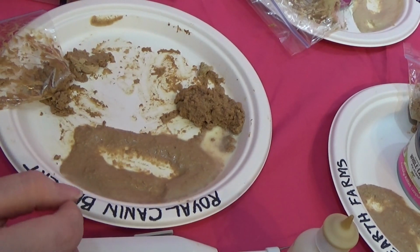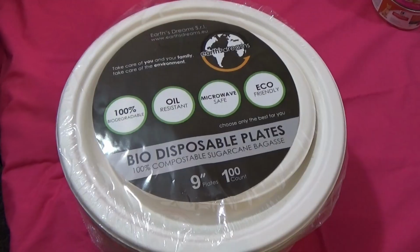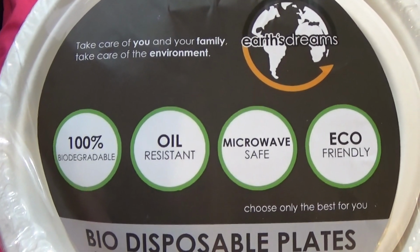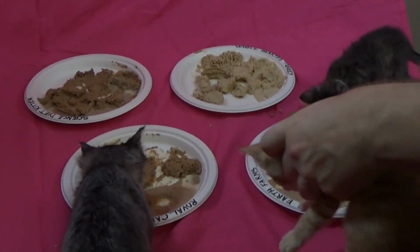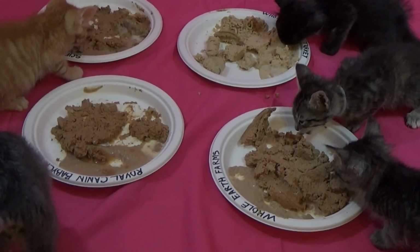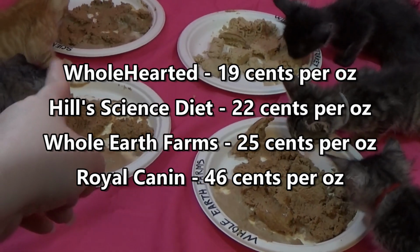Okay, so we're gonna get some cuteness going on. I'm gonna get the kittens in here and let them do a taste test, and you'll get your kitten fix. For all of my hippies out there, don't worry, we are using disposable plates, but guess what? They're 100% biodegradable. What do you think, babies? Which is the best one? We've got the Greek God kittens. Let's see if they gravitate toward any of them. We've got the Royal Canin and the Whole Earth in the front, and then we've got the Wholehearted and the Science Diet in the back.